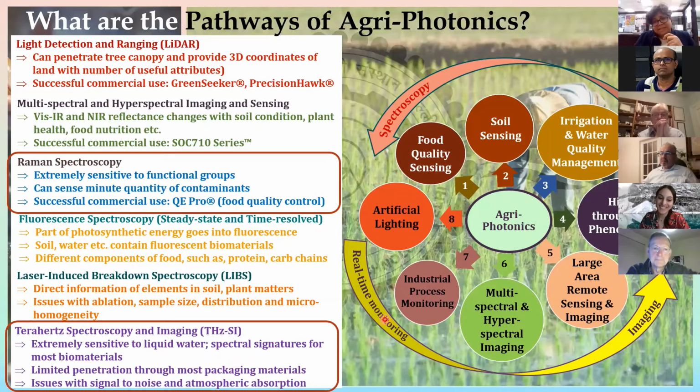While terahertz is still not an established technology, remember, it is also being aggressively pursued for irrigation and water quality management, because as I have pointed out, it is extremely sensitive to liquid water. And at the same time, it also has spectral signatures for most biomaterials.